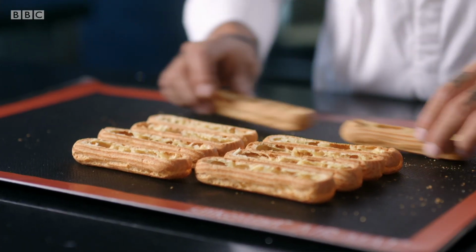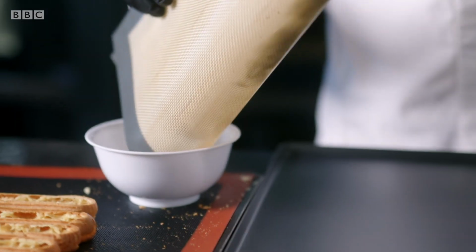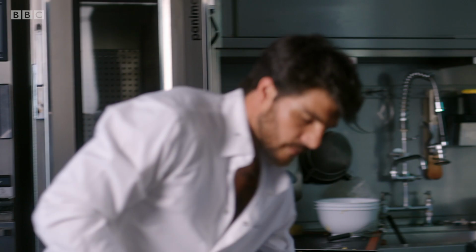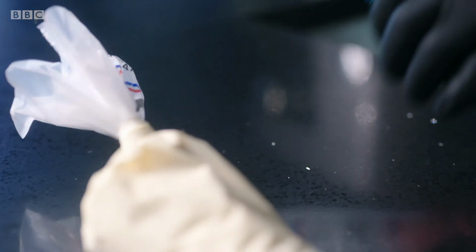So I've been executive pastry chef in 1, 2, and 3 Michelin star restaurants. To become a good pastry chef, I think you need to love what you're doing and you need to be really precise as well. So for the filling, I'm gonna start with some roasted pistachios to give some texture. What I like the most is trying new recipes, trying flavors, new techniques.